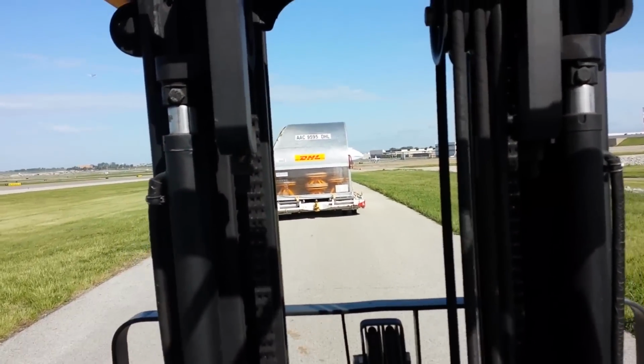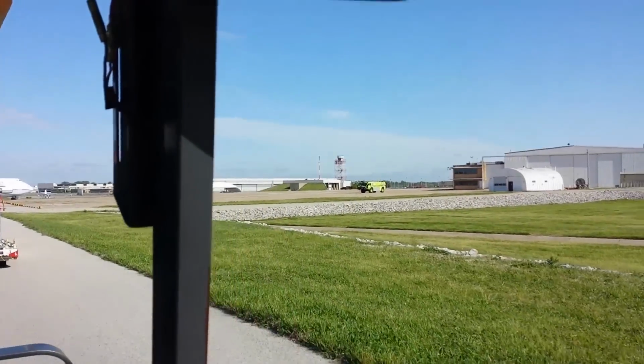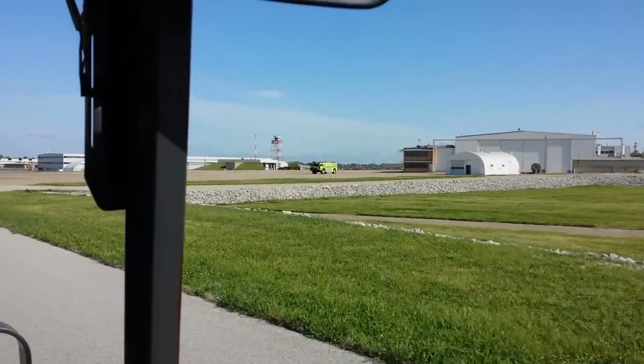Here 16, turn right, direct Quincy, runway 3 is left, clear to take. Fire truck. Whoever the maintenance is that's calling, this is St.